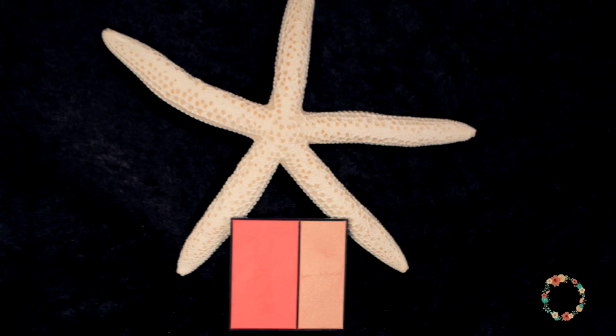I am taking the Juicy Guava palette, and I'm taking the highlighter, which has kind of like a sunnier vibe to it, and I'm putting that right on top of my cheeks, and then I am putting the, I guess it's the guava color, right underneath that on the apples.